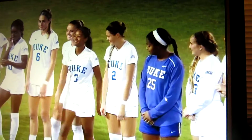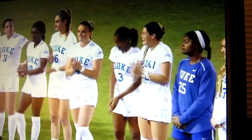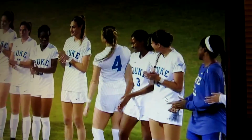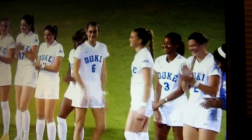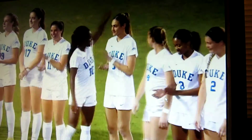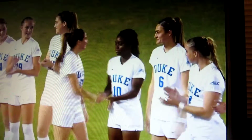So seeing her playing on the wing definitely means Duke's really going to push to create chances and score goals today. And you know, it'll be interesting to see which team dictates the run of play. If Illinois State's able to keep possession and keep Duke defending, then they could really knock Duke on their heels. A team that's definitely expecting to try to make a run to get back to the Final Four.